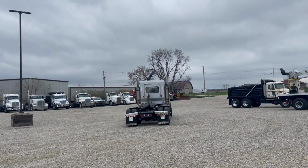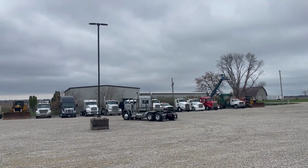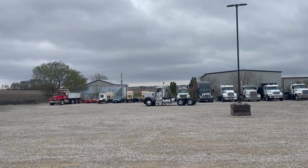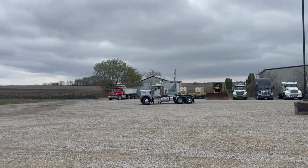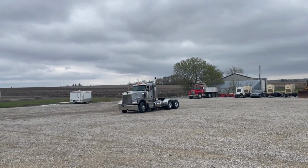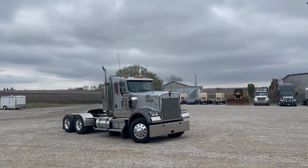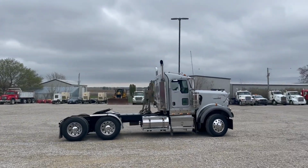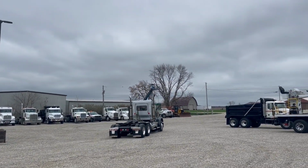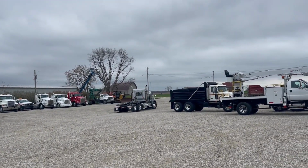And that day cab does have just a little extra room in the cab, so you can get around there. Got all your aluminum rims, big chrome bumper. Obviously, W9 Kenworth's kind of one of the very most popular trucks there is. So, pretty unique opportunity, guys. So there's the demo on the 2006 Kenworth W900.